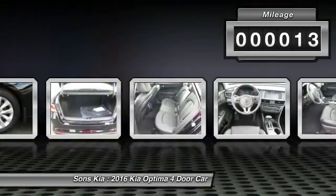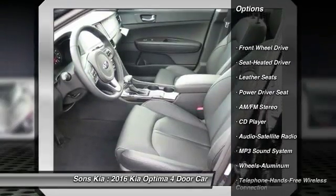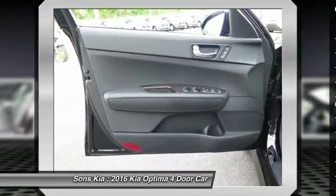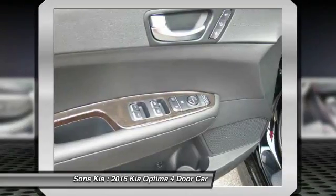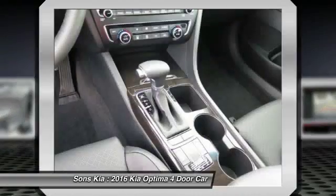Here are some of this vehicle's great options: anti-lock braking system, traction control, Bluetooth wireless data link for hands-free phone, air conditioning, front, power steering, aluminum wheels, cruise control, floor mats, AM/FM stereo radio, FWD.